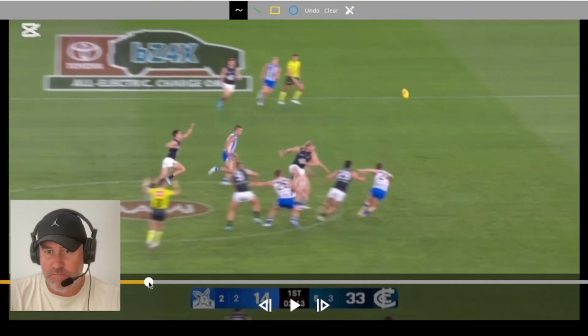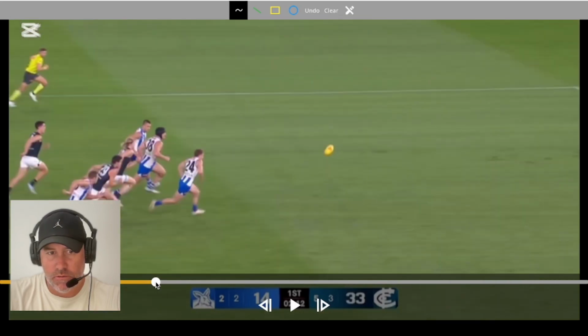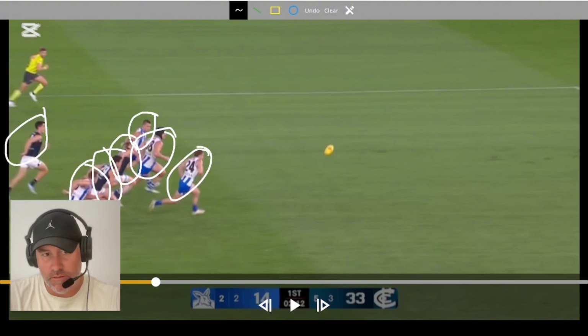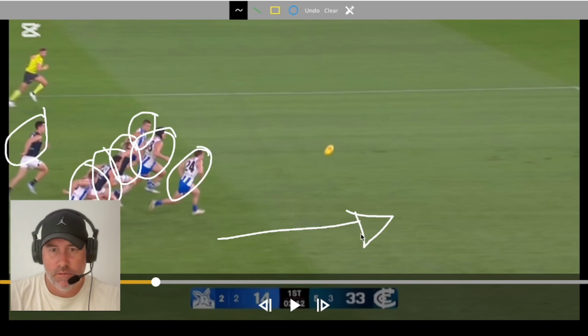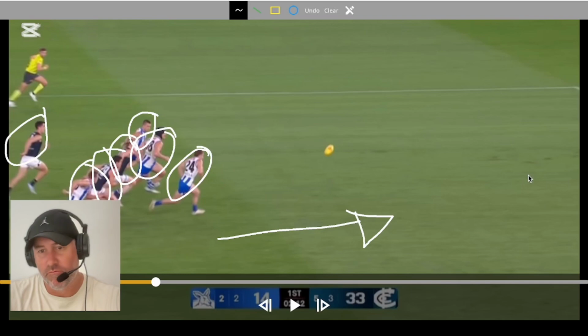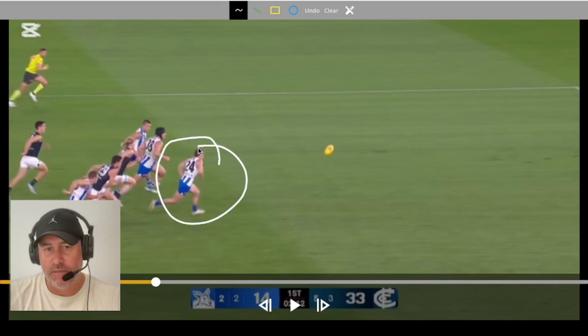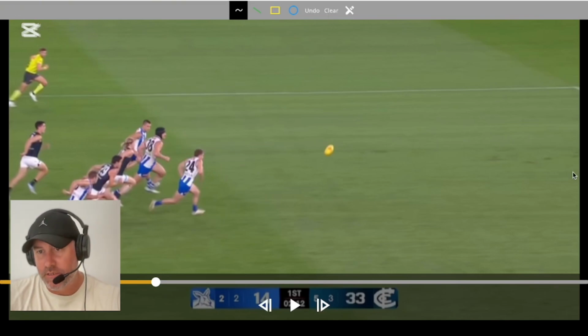So De Koning smashes it forward. 1, 2, 3, 4, 5, 6, 7. And there's 8 was back there. Carlton's going right of screen. Where's the ball going? Right of screen. Where are all these players going? Right of screen.